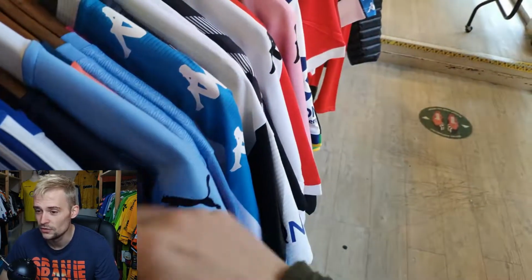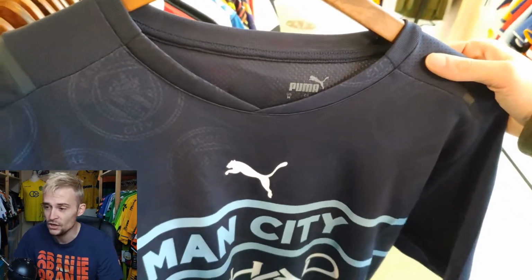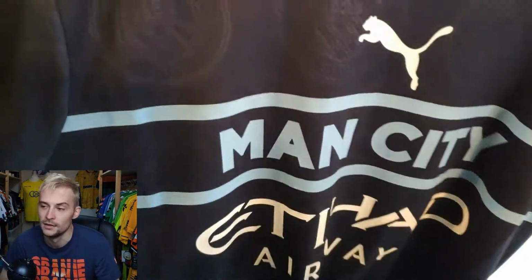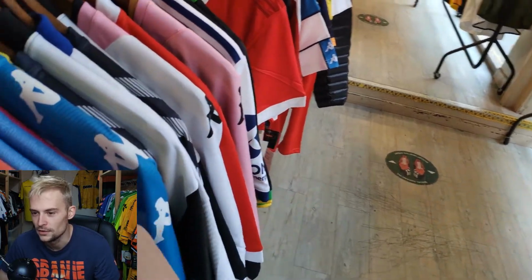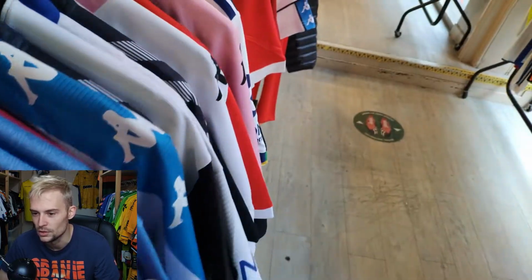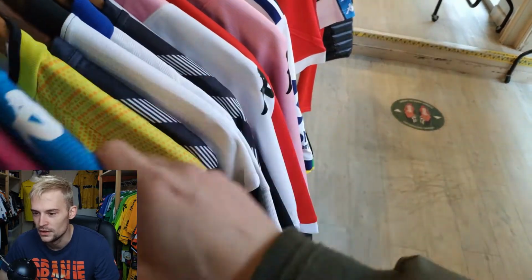Leicester shirts. What else we got? Oh, so we've got current season third shirt for Man City. This was in the future classics section. I don't know if that's going to be fair to say. I don't know if it's going to be a classic, but it's going to be memorable for sure. Goalkeeper shirts there, some more Manchester City stuff.